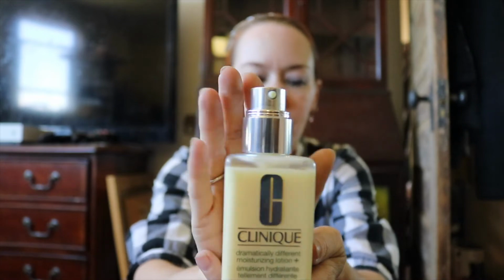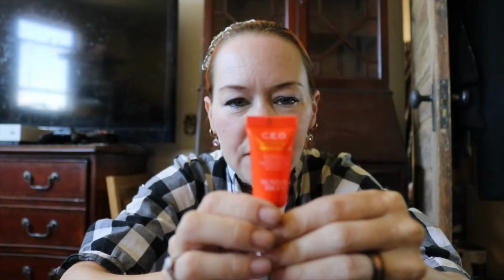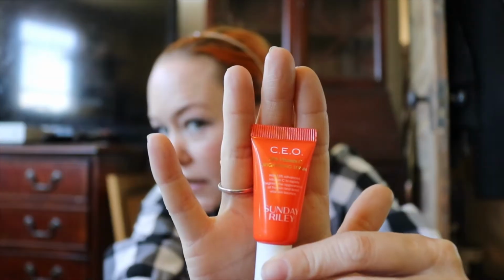It works great. The next thing I got, because I am a little bit concerned about facial wrinkles, I was watching a review of Sunday Riley. Let me know in the comments if you know about Sunday Riley. But I purchased a trial size of the CEO 15% Vitamin C Serum. So it's right here. There we go.